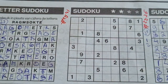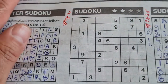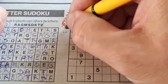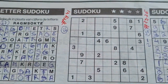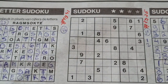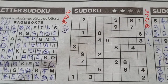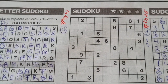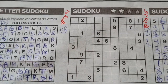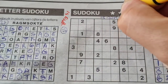2941. And before I start, I always count the printed digits. Well, this one has 26 printed digits. Alright, 26 printed digits, and for 26 printed digits and a 2 star Sudoku, I need 15 to 20 minutes to solve.